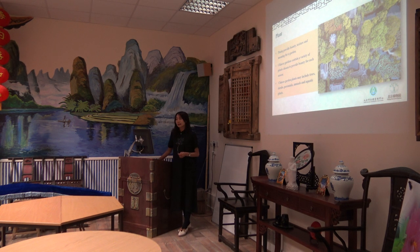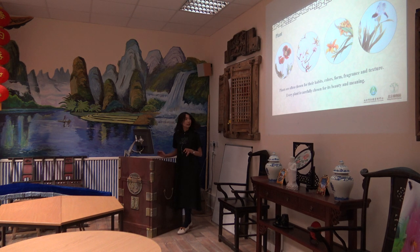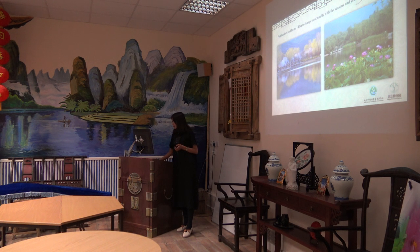And a very important thing is the plants in the garden. The plants provide beauty, texture, and meaning for a garden. The Chinese garden has a variety of plants, like many trees and flowers. And when we choose the plants, we consider the plant's habits, color, form, fragrance, and textures. And also, every plant is carefully chosen for its beauty and some meaning, because we have plant culture. Because the plants will represent different sceneries in the different seasons.